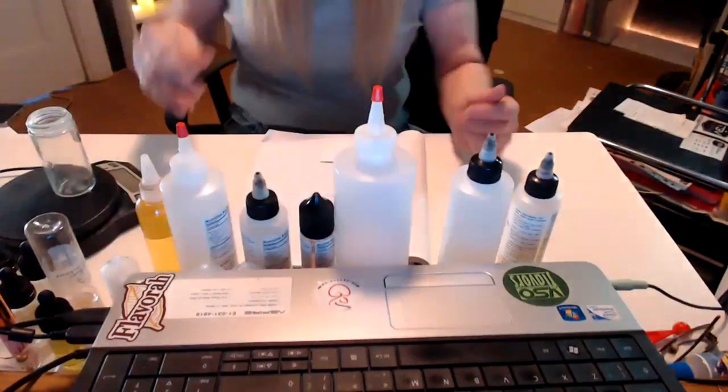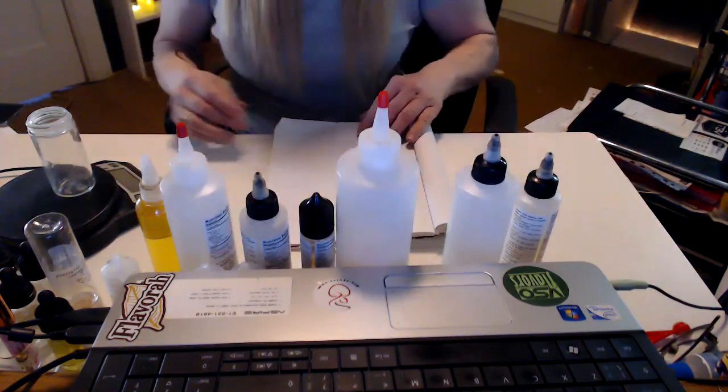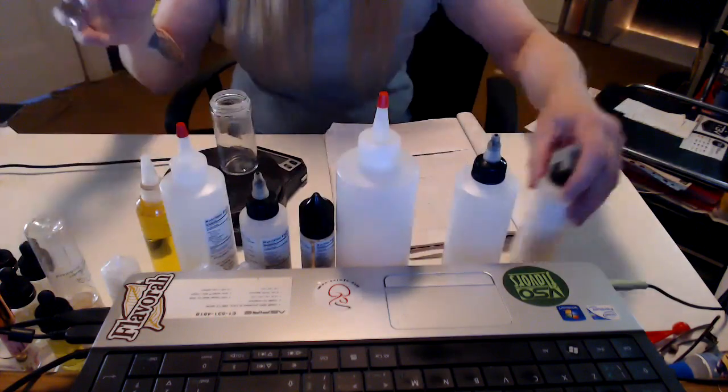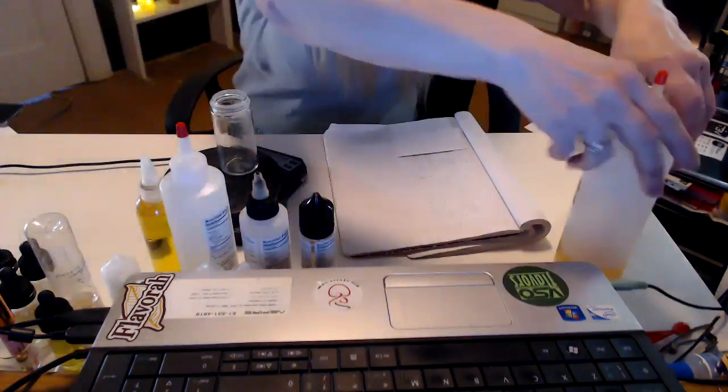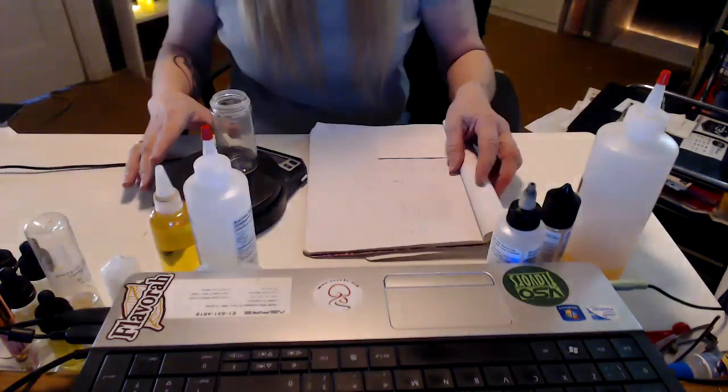Get ready, buckle up your seatbelt, because we're going down. Okay, so here we are. Don't mind my messy desk. I'll bring my scale over here, and move all my flavors here so you can see what I'm doing.